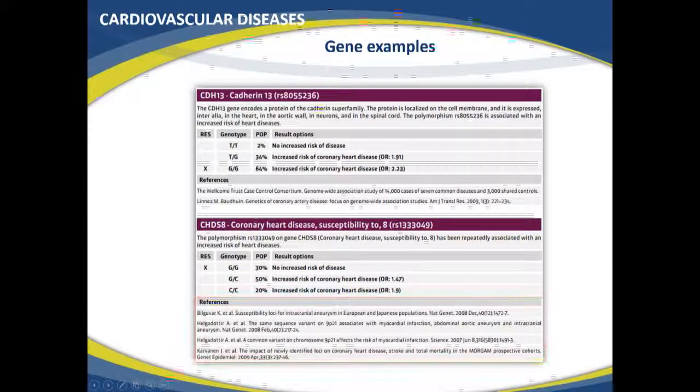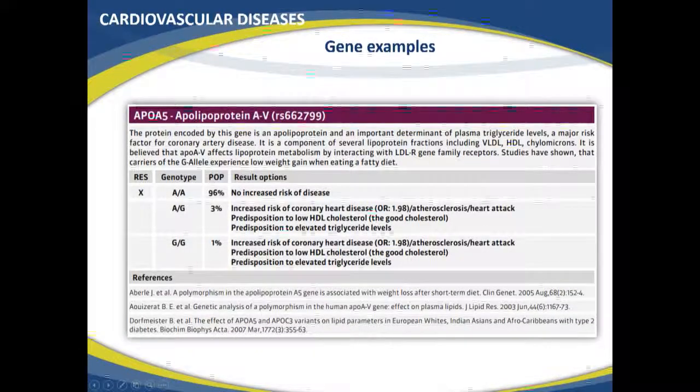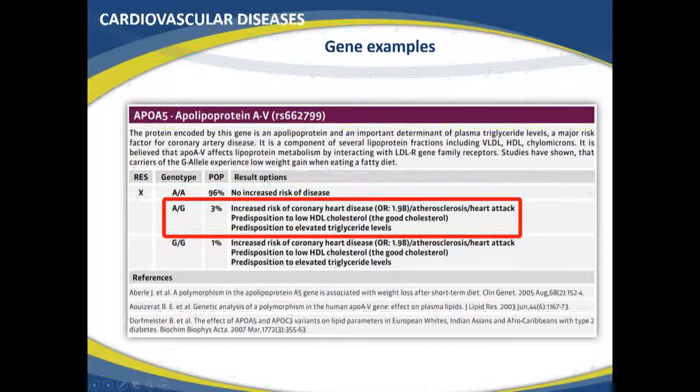And this is a cutout from the report, so you can really look at every one of these genes in detail. The X shows what the actual result of this one person is, and it will help you look into the information. This is actually an interesting one. 96% have this genotype with no increased risk. However, 3% have an increased risk of coronary heart disease.